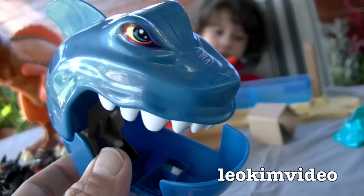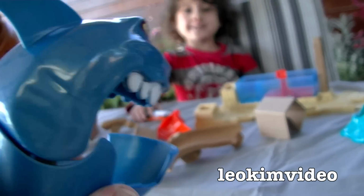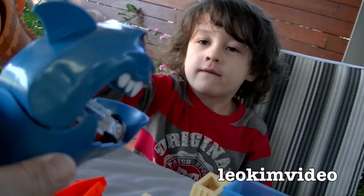Oh yeah, with those eyes on, that shark looks a whole lot meaner. What do you think of that shark? Rawr! Well, he bites. Careful when you grab him. Come and get him.